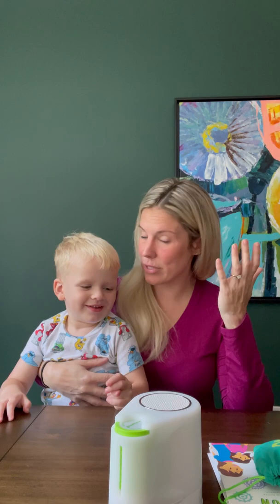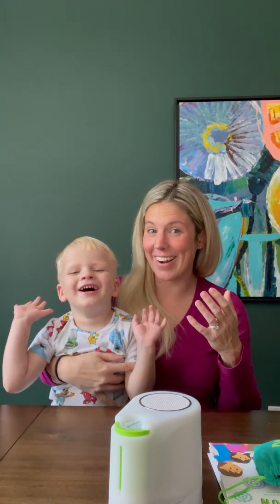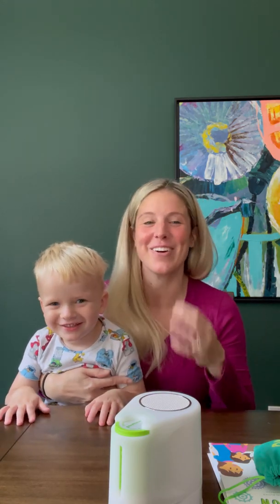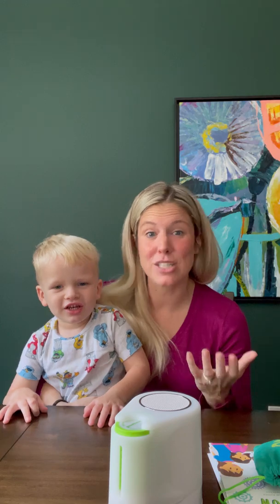You could use a token for a candy surprise, that's his favorite, or a toy, or something that your kid really wants to do.